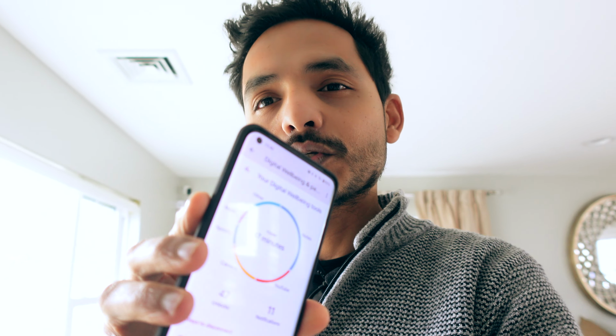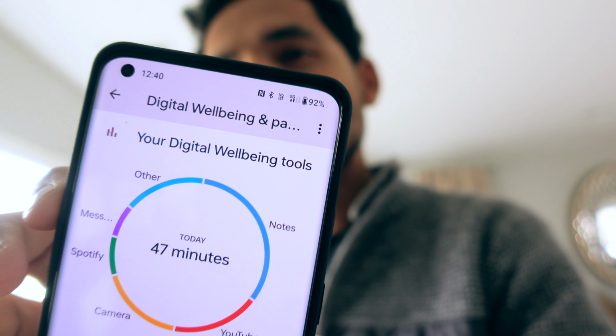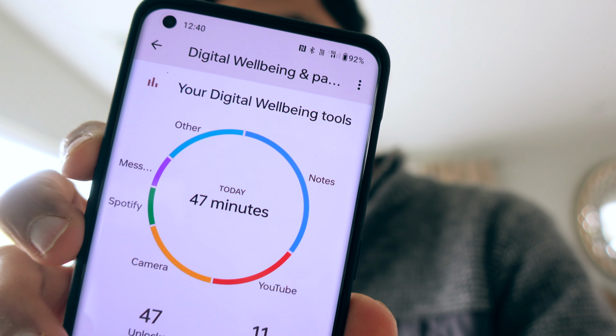So right now it is 12:40 and the battery percentage is 92% and my screen on time is 47 minutes. To be honest, I haven't used the phone much, just light browsing. I've been at my desk, my phone's by my side. This is usually how I use my phone during the first half.